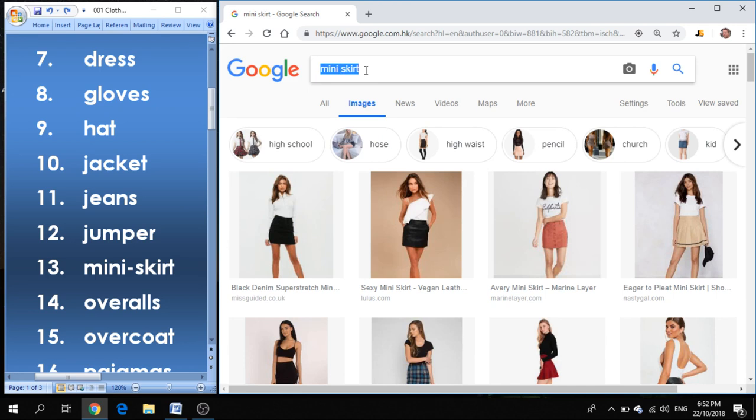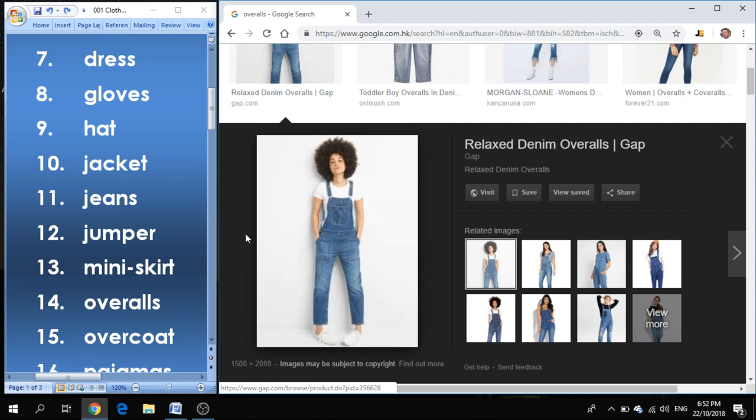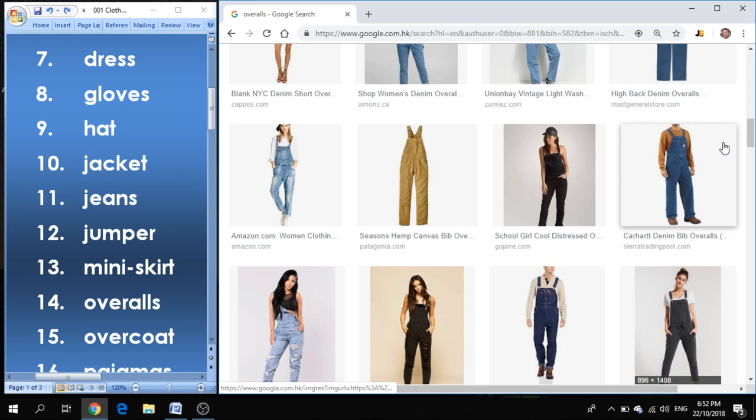Number fourteen is overalls. Overalls are like jeans, except it's a different style. They come up and they have straps that go over your shoulders. So these are overalls. Overalls.